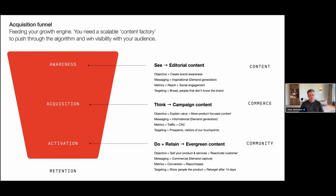And this also touches on the table I showed earlier. It's basically where you generate demand. Metrics to look at are basically reach or social engagement, because that is helpful. That will give you an indication of if you're being successful there, yes or no.